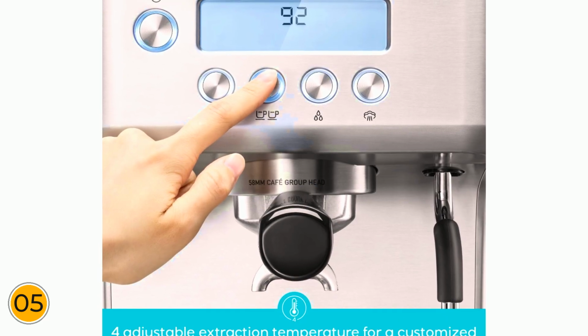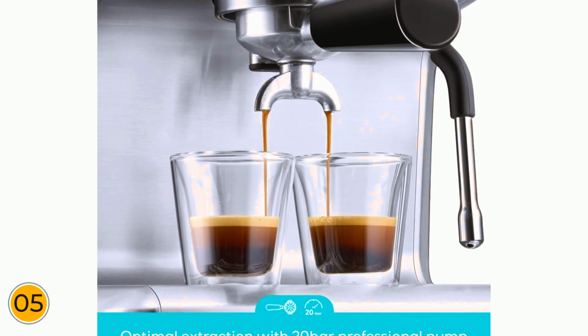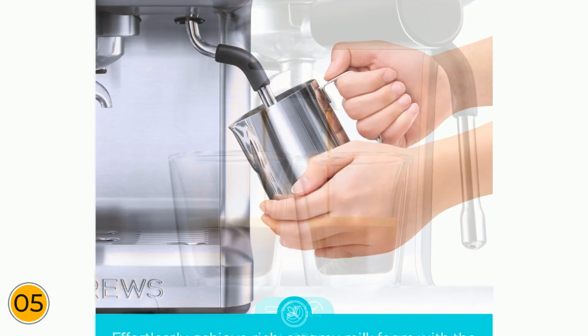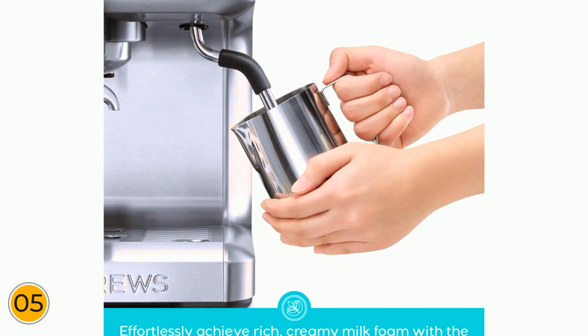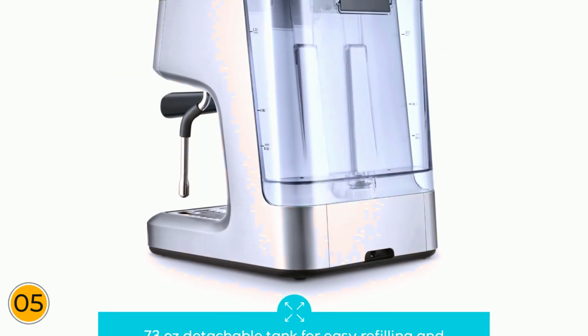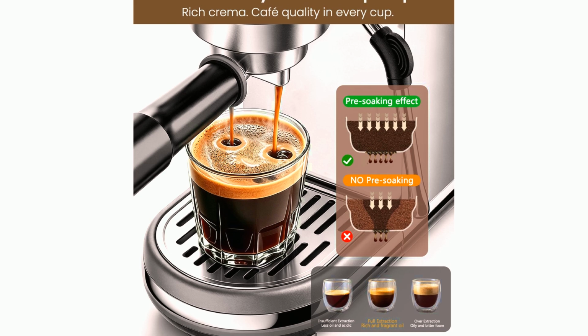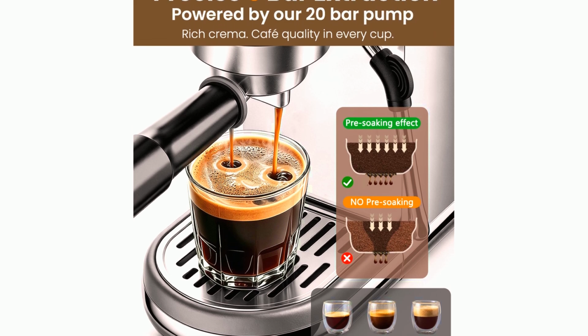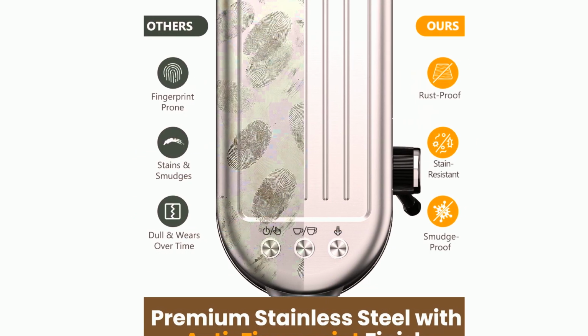This is perfect for you if you want a feature-rich machine that's still affordable. Skip this one if you prefer a fully automated experience. To wrap it up, each of these espresso machines offers something unique, from affordability and compactness to advanced technology and versatility. To quickly recap, the Brews CM5418 is great for budget-conscious coffee lovers wanting quality espresso.